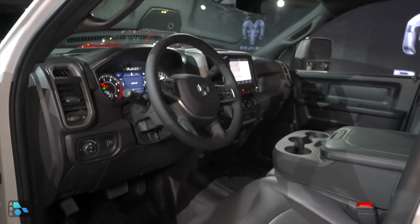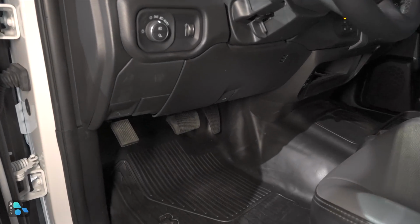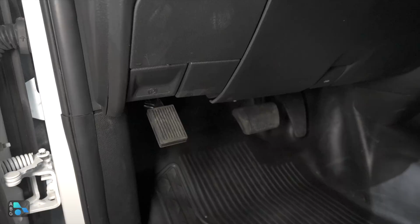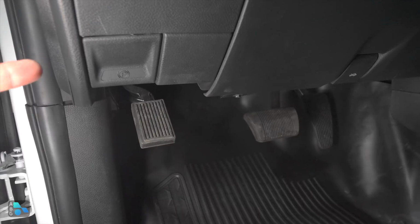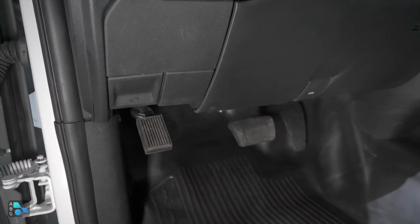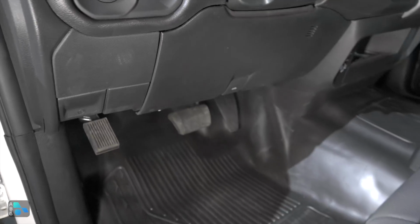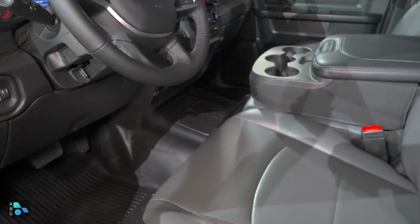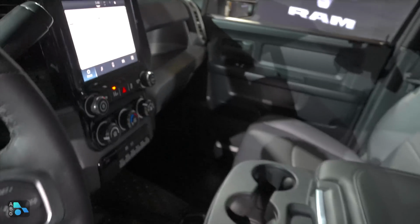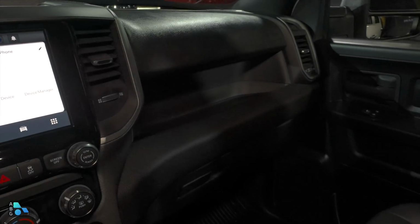Now, fortunately, Ram brought along a number of different models for us to take a look at, including a Tradesman model with more or less the base interior. We still have the parking brake release over here on the left side of the driver's side, which, you know, for some reason I always end up pulling instead of the hood release, which is in the middle. So lots of the structure, as you can see, remains the same. This particular model has the bench seat in the middle, so you can see that pretty aggressive hump there. Go ahead and hop in, so that way the vehicle stops dinging at me.